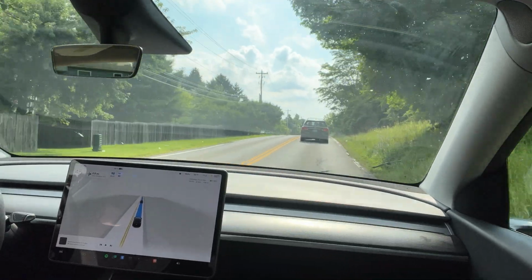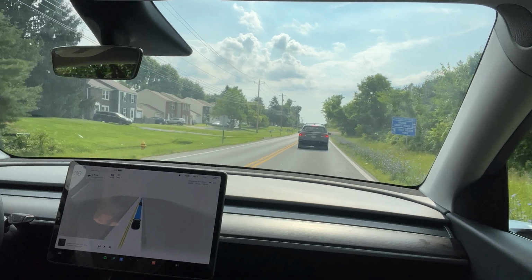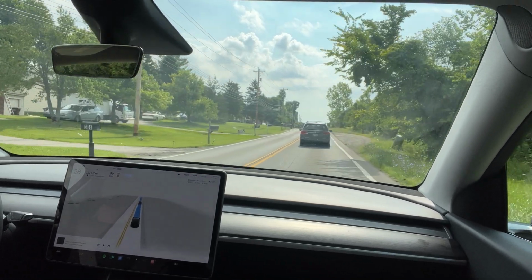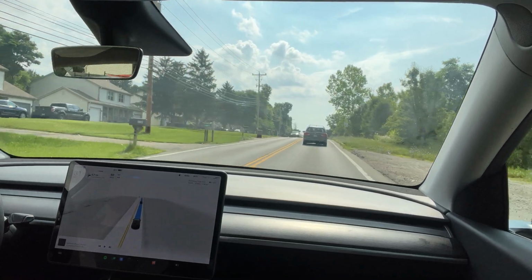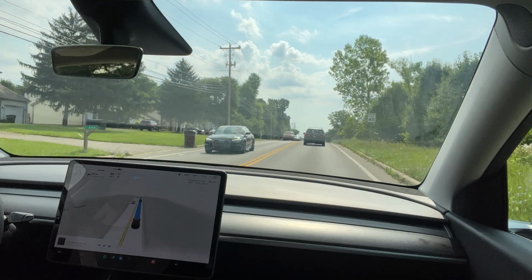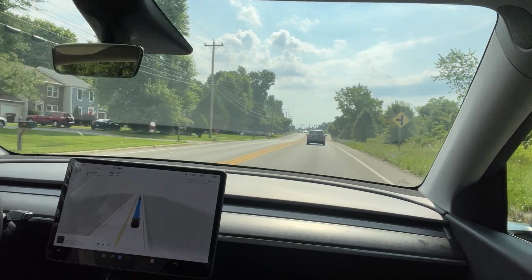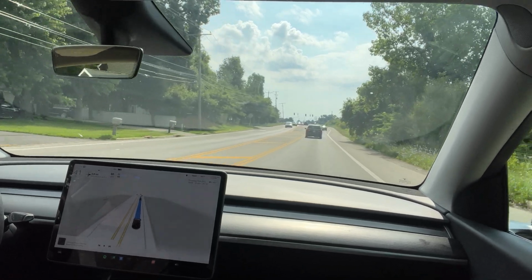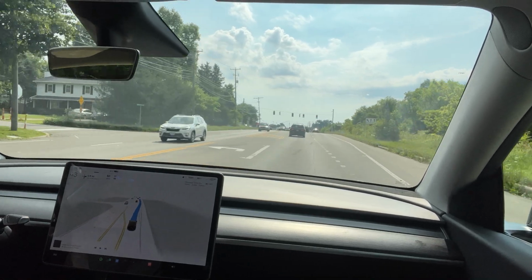We are just under a mile from our destination. Pretty boring drive. That's how a lot of these drives go. You don't hear about these ones too much in the news. You typically just hear about the sometimes warranted but often overblown edge cases. You don't hear about the 99 out of 100 or 999 out of 1,000 that go well.